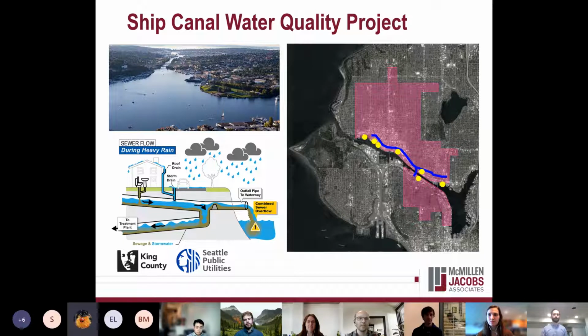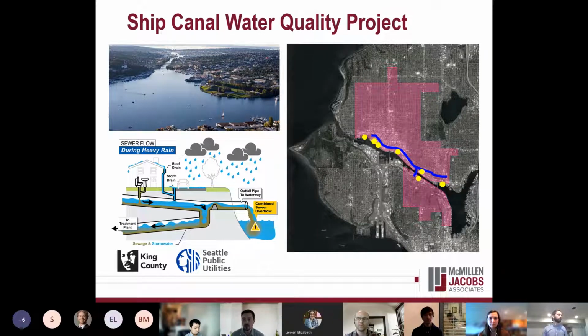All right, thanks, Paul. Hi, everyone. I'm Dan, and I am the tunnel design lead for McMillan Jacobs on the Ship Canal project, which is a project that we've been working on since 2016 and just went to construction in 2020. This is a joint venture between Seattle Public Utilities and King County, and the goal is to reduce the amount of combined sewer overflows that go into the Lake Washington Ship Canal.